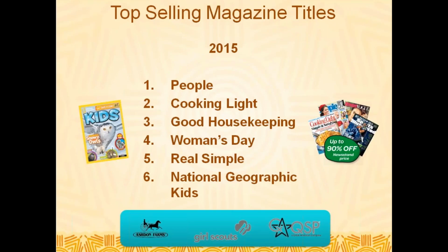And some notes on our top-selling magazines from last year as well. People took the very top spot there. And I know you guys have all done this before, so you know that's a nice subscription to have, because there's a couple different levels there, and if a girl can get a People magazine subscription, she's already kind of high up there in her recognitions and earning some good proceeds for her troop. Then we had Cooking Light, Good Housekeeping, Women's Day, Real Simple, and National Geographic Kids. We actually have a lot of children's magazines available that are also in the top selling list.